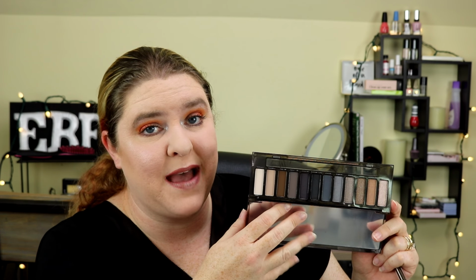Moving on, I did get 2 eyeshadow palettes. I went ahead and picked up the Urban Decay Naked Smoky Palette. I honestly don't have any Naked palettes, not one. So this one I think was 40% off. This was one of the hot buys, so I decided to go ahead and pick that up. It's a lot of dark colors. It is the Smoky palette. But yeah, I decided to go ahead and pick that up, give the Naked formula a try.